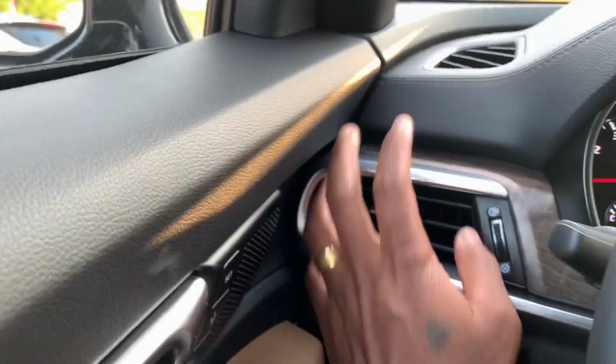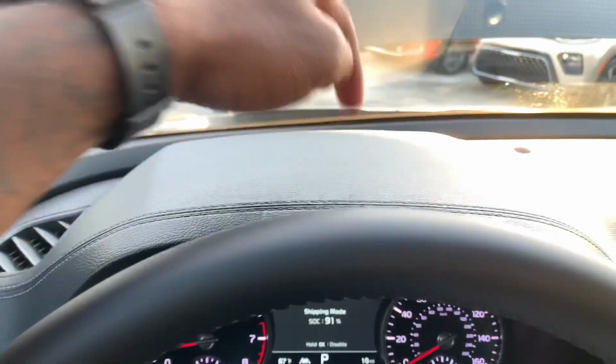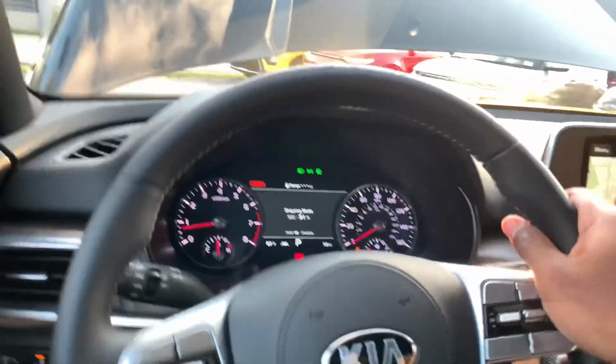Also have this wood trim, which gives it a nice contrast with this black interior with these peanut butter seats. Also have more of that wood trim around your air vents. Here on top of your instrument panel is going to be a hard touch material. Your wheel is a leather wrap steering wheel.